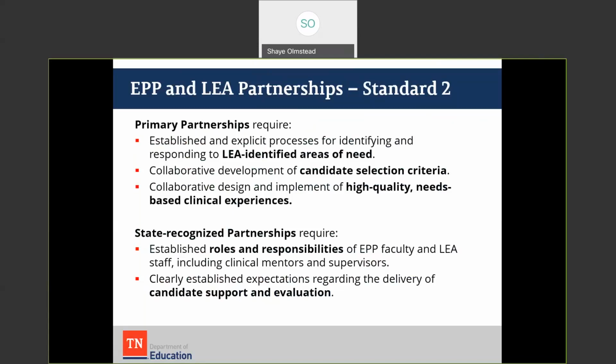Every EPP is required to have at least one primary partner. For all other districts in which the provider places candidates for clinical practice, they're required to have a state-recognized partnership as well. And those are not quite as intensive as a primary partnership, but still require established roles and responsibilities of EPP faculty and LEA staff, including clinical mentors and supervisors, and clearly establish expectations regarding the delivery of candidate support and evaluation. Jack mentioned earlier that the observation scores are factored into annual report data. What you might also see is reference to the TEAM rubric. So Tennessee doesn't require TEAM, but most districts, I would say, use the TEAM evaluation rubric for observations.